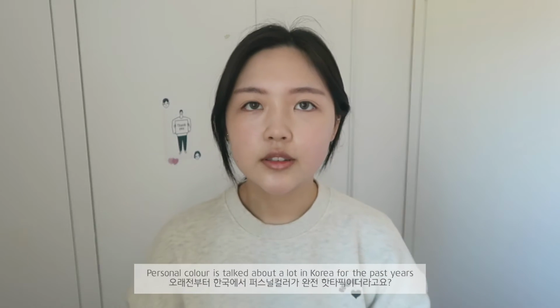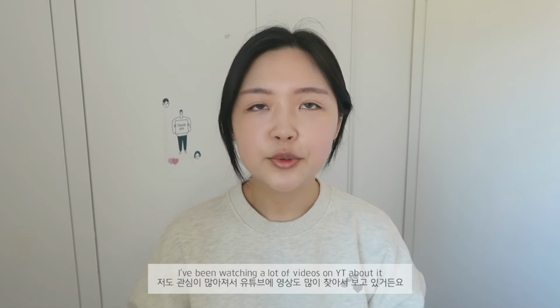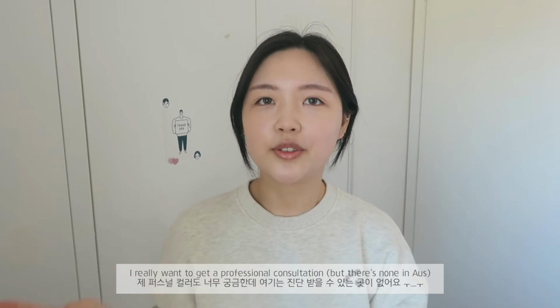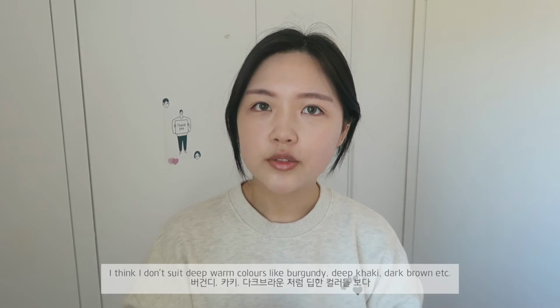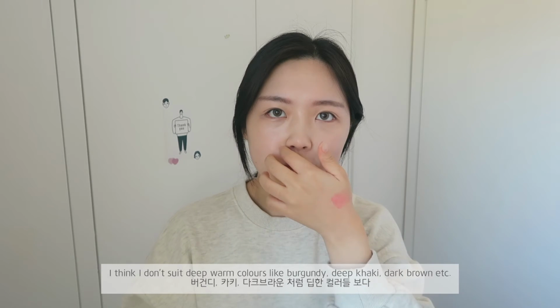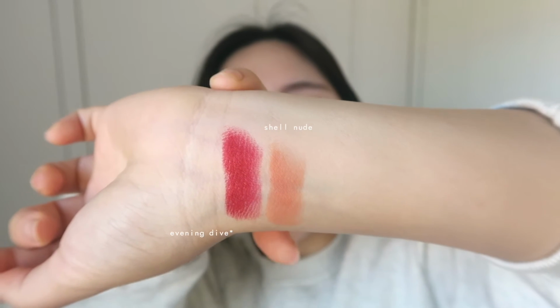So a lot of Koreans rave a lot about personal colors. Personally, I'm really into it. I've been doing a lot of research around it and trying to find out for sure what personal color I am. And so far, I think I'm an autumn mute. I don't suit full autumn colors like burgundy, khaki, brown, but I do suit beige and just lighter tone colors. This one's Shell Nude and this one's Evening Dry.